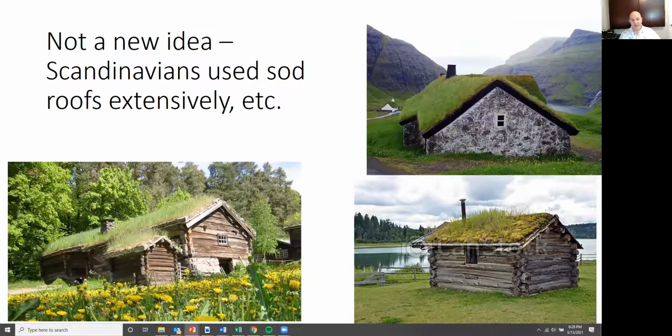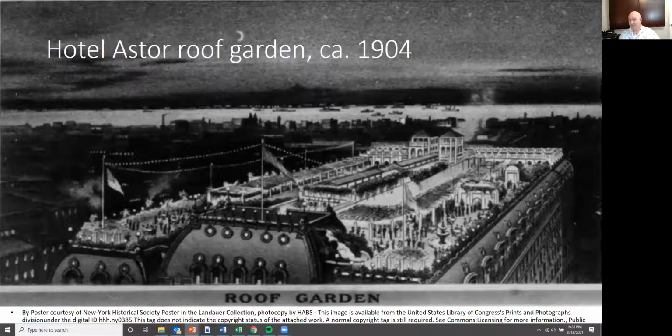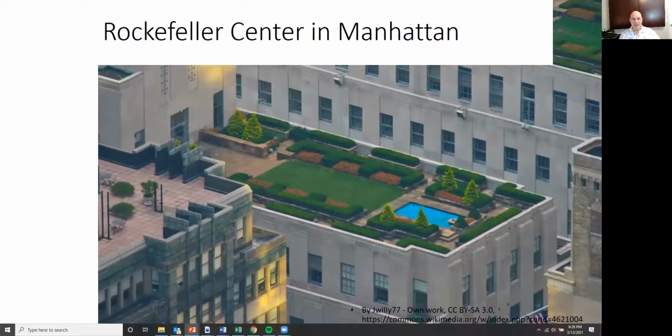So again, it's not a new idea. Here's some old school rooftop gardens, right? Kind of cool. Here's some Scandinavians that use sod roofs extensively, for example. Pretty awesome. The Hotel Astor back here in 1904 had some rooftop gardens. So it's not like it's a brand new idea.